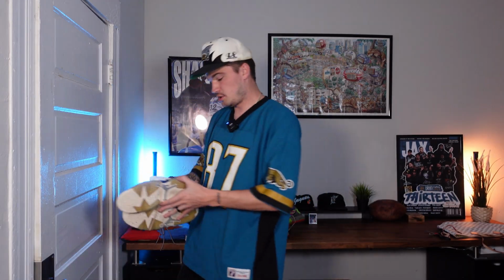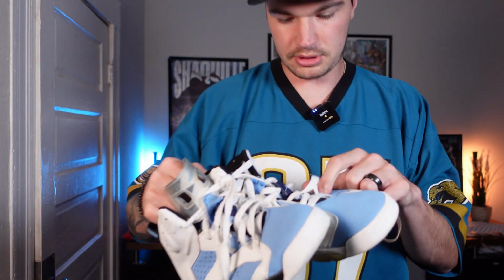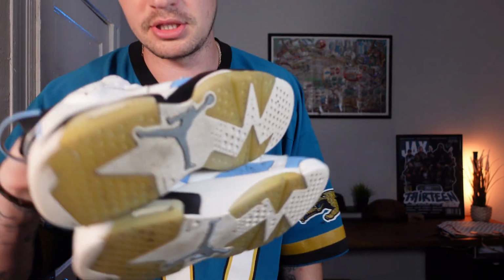We're not done though. Then you got the UNC 6s. Slight yellowing on the bottom. I paid, what's the tag on these? I paid $15 for these. These are cool. They're a youth size. Need to be cleaned up a little bit, but that's money, man. Cha-ching, cha-ching.